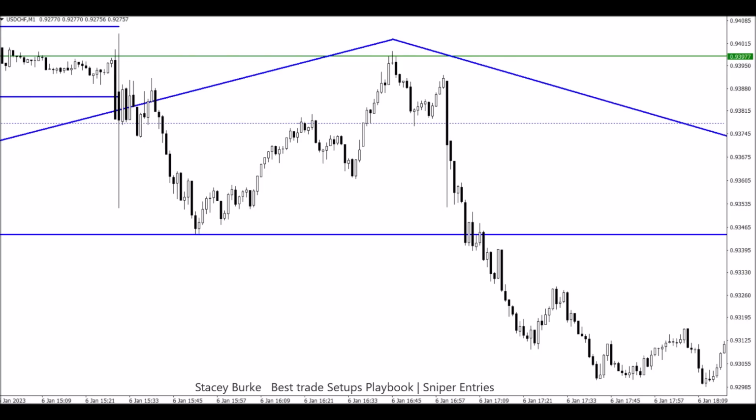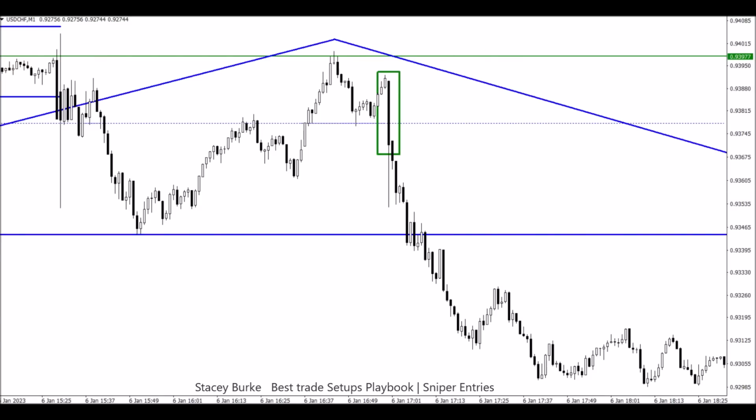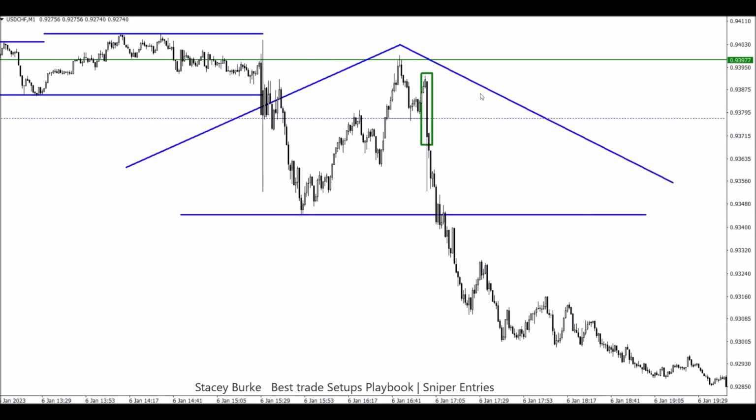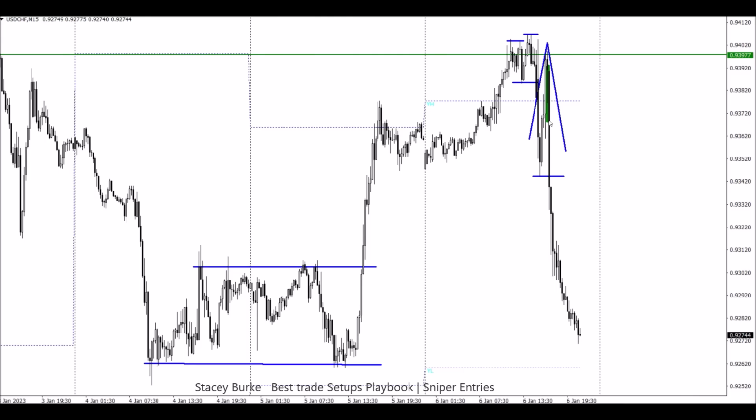There's our ISM news candle. So again, after the news, first bounce. And ISM on the Swiss franc, after the news was released, that was the first bounce entry for a move back through the low of the day. And that trade is just approaching 100 pips.